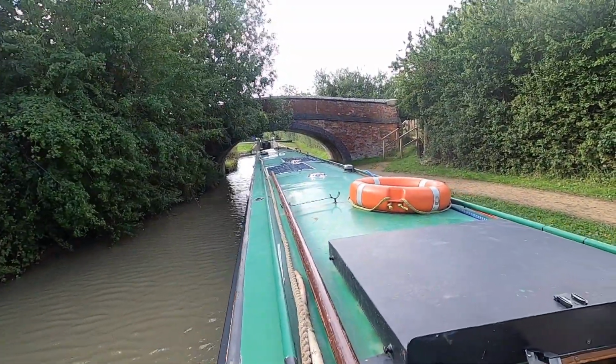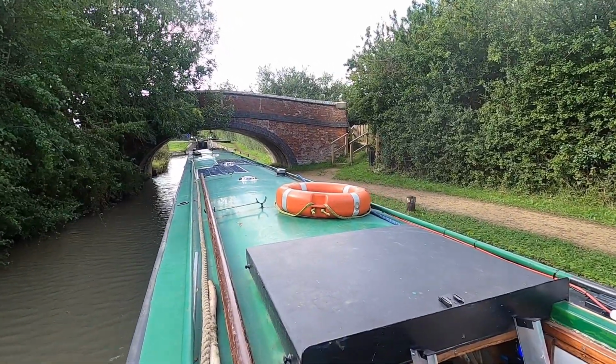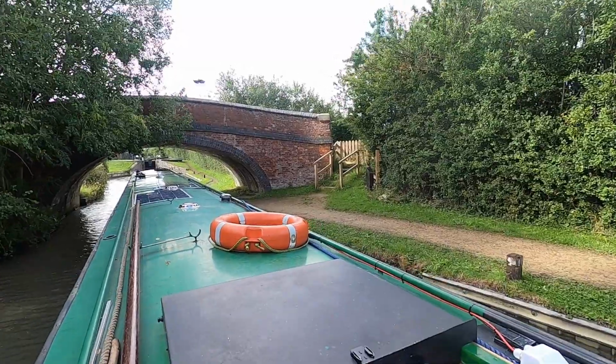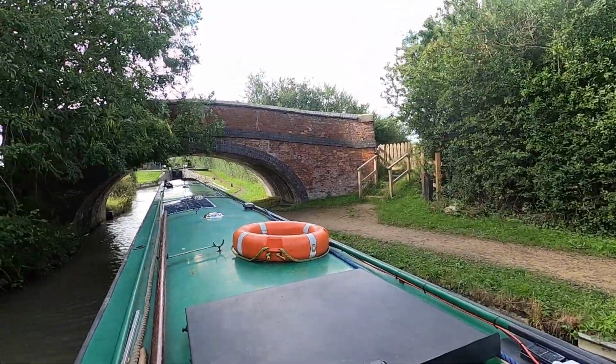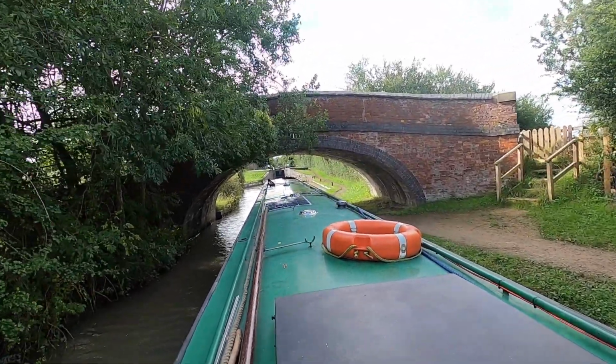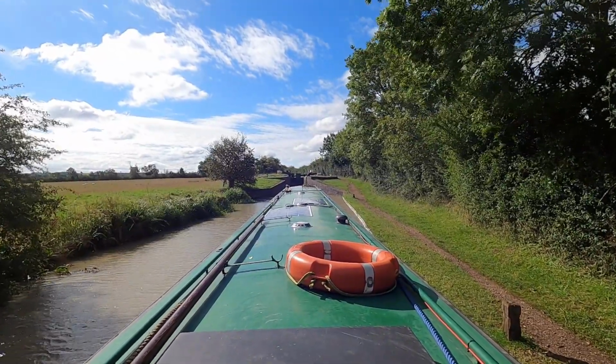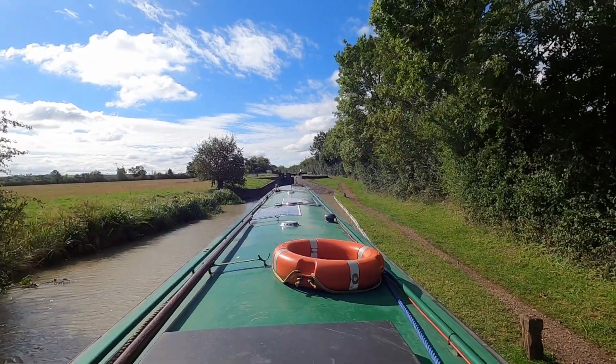You know what? I've already lost count of how many locks I've done. I think this is number 3 coming up. It could be 4. Oh well, we'll just keep going. I know one thing for certain. It's got very windy suddenly.